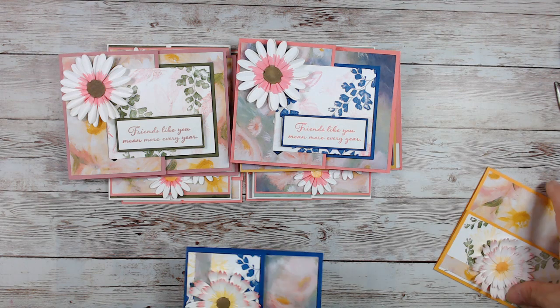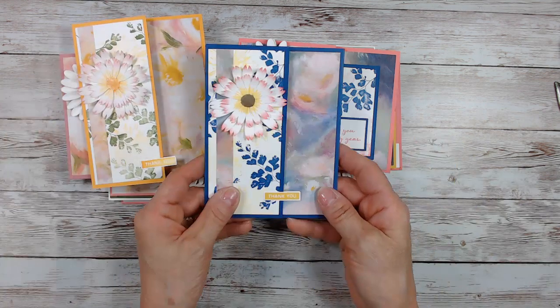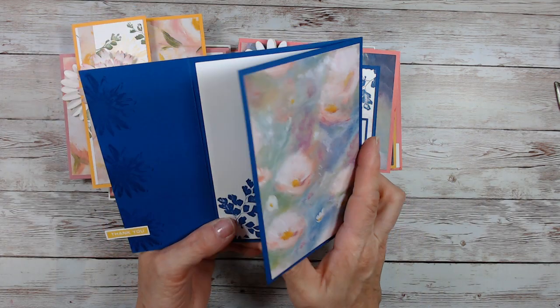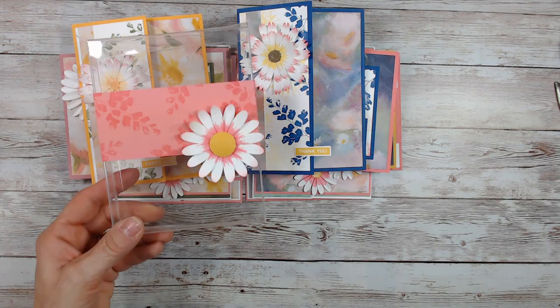And the last but not least, this is the trifold. Remember, you're very thankful, so you put it on both sides. And boom. And the box.